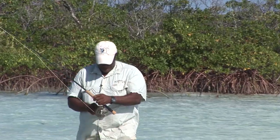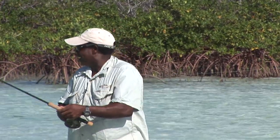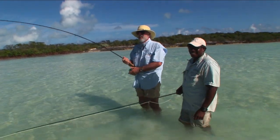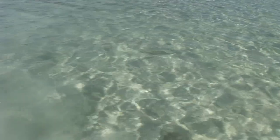Strong. Yeah, very strong fish. Pound for pound, one of the strongest fish you'll ever find around. Now you know what to do when you throw again. That was pretty nice. That's the way to go. You got it. She is pretty.